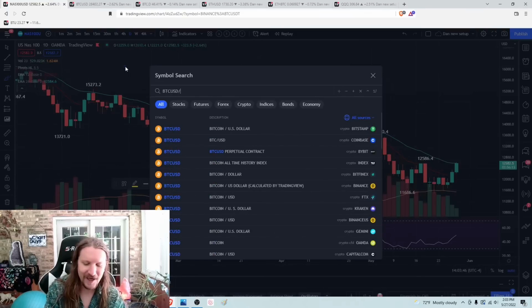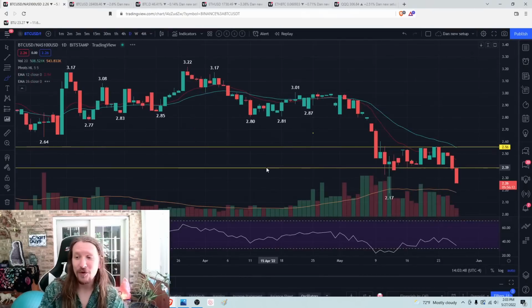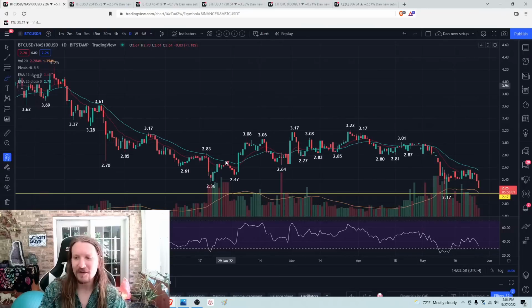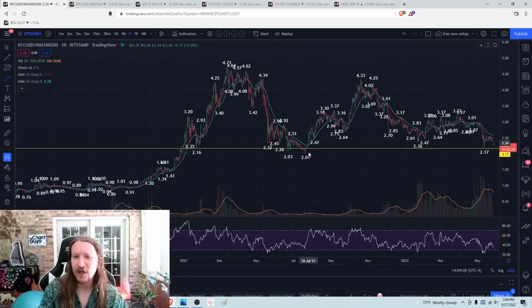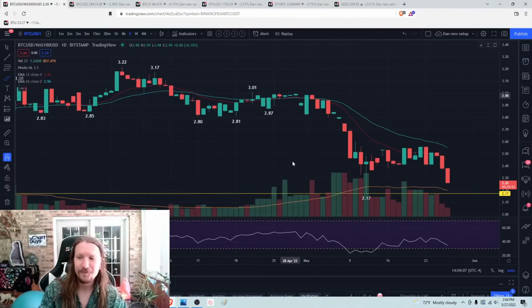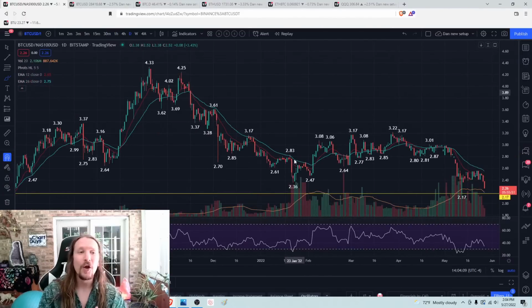So the Bitcoin NASDAQ chart is showing us the very clear bear break, and we're almost at the weakest we have been. If we drop down and break this support level of 217, it'll be the weakest Bitcoin has been comparative to the NASDAQ in almost 1 year.